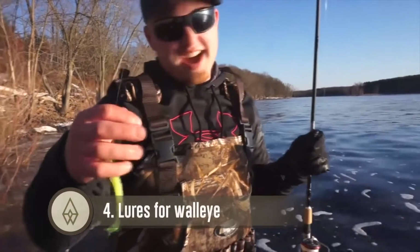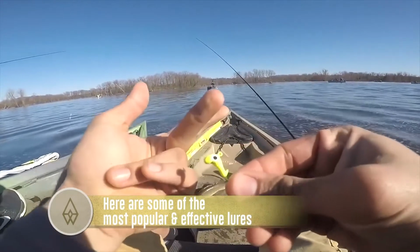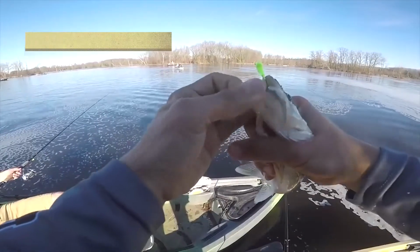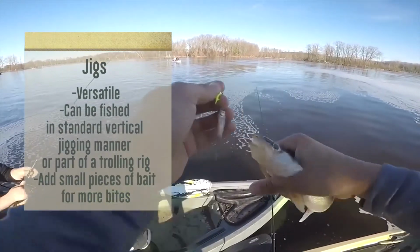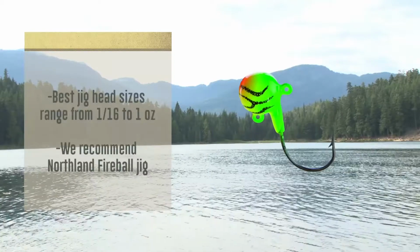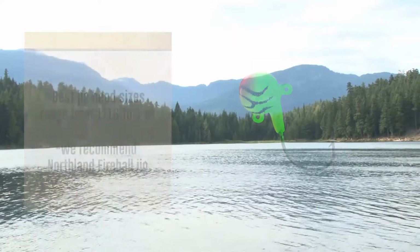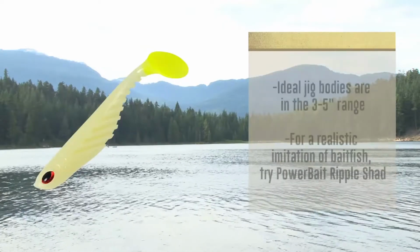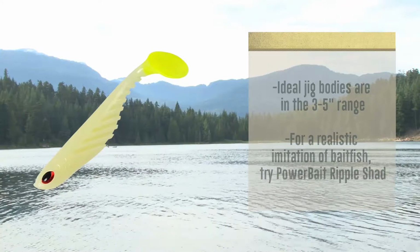4. Lures for walleye. Here are some of the most popular and effective lures. Jigs. Versatile, can be fished in a standard vertical jigging manner or as part of a trolling rig. Add small pieces of bait for more bites. Best jig head sizes range from 1/16 to 1 ounce. We recommend the Northland Fireball jig. Ideal jig bodies are in the 3 to 5 inch range. For a realistic imitation of baitfish, try the PowerBait Ripple Shad.